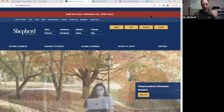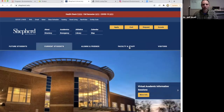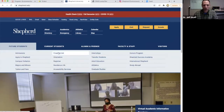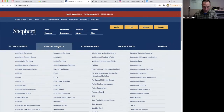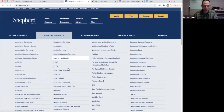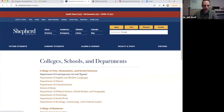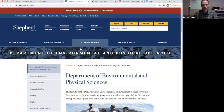So you go to the Shepherd website, and it's not too hard to navigate, but if you want to find environmental studies, you can click future students or current students or faculty and staff. Anywhere you'll find, well, I guess actually future students isn't the best place. Current students works, and there will be a link for colleges, schools, and departments. And here is Department of Environmental and Physical Sciences.